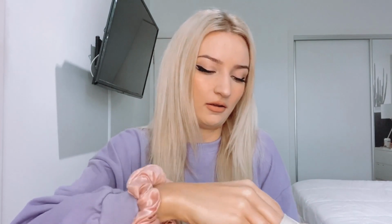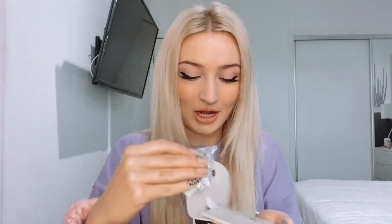Oh, it's a little cell phone pouch. That's cute. Oh my god, that's so cute. Oh, and it's on a chain. Okay, so it has a chain with it as well. This is really, oh, cool. This is literally the smoothest material ever.